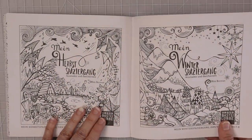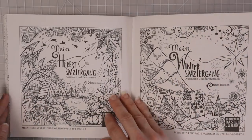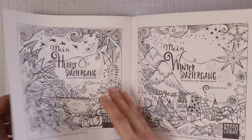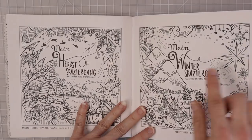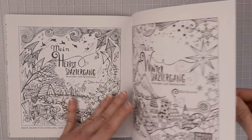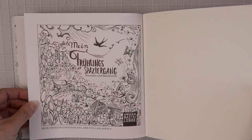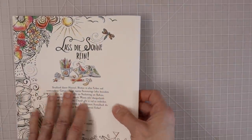And then it just shows us, oh, these are the other books that are available. So yeah, this is part of her different seasons. Did I pass one? No. So that was the last page. And then it shows us the other books that are available. So this is the winter one, and I cannot read that one. But these are the other books in the series, which I assume are just different seasons.